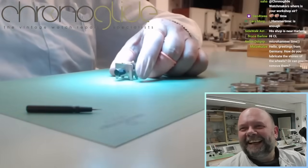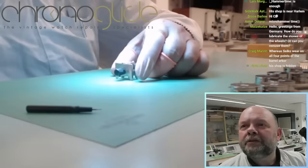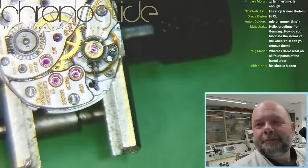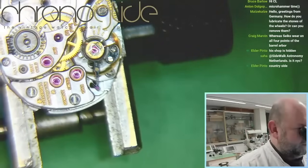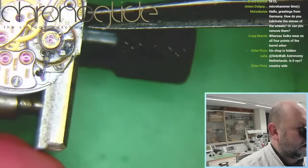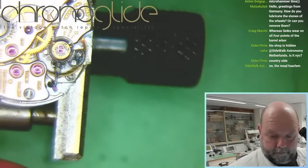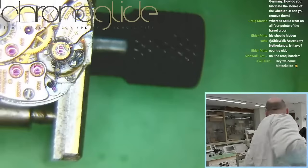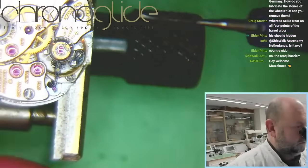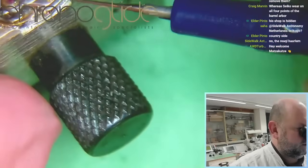Matze Katze, hi there from Germany. Guten Abend. How do you lubricate the stones of the wheels? Can you remove them? I'm not sure yet. We'll see in a moment. Even wat kijken. Ja, there we are.